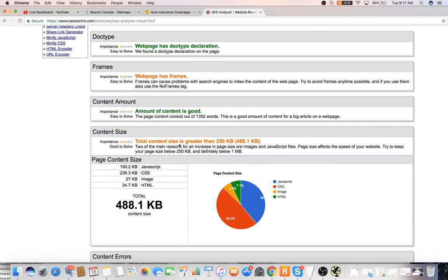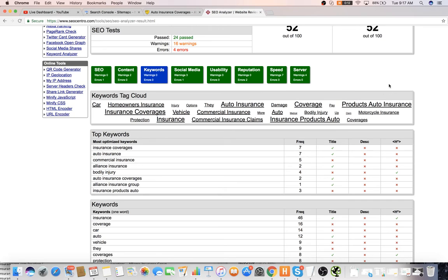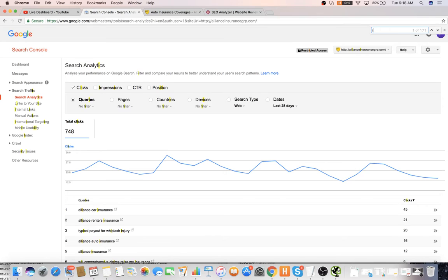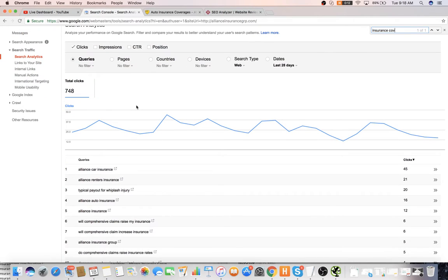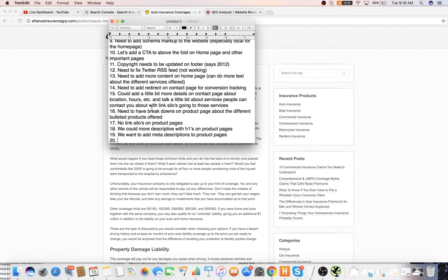For the content, doesn't look too bad. Keywords, let's check these out. So insurance coverages, that's something the H1 should probably show up for. And if we go into Search Console, we can see if we're even showing up for this right now. We also probably want to work on our topical seeding, because right now it doesn't look like we're targeting local as much. So auto insurance coverages, and then Alliance Insurance Group, and then we'd want to put the area. So work on topical seeding for target areas.